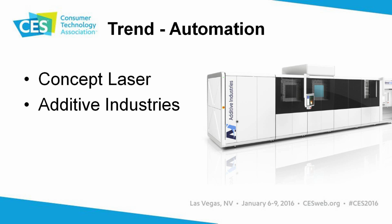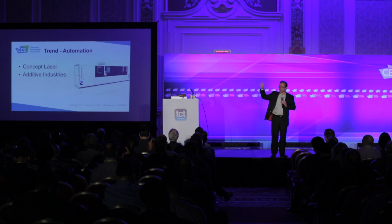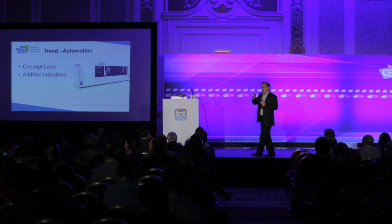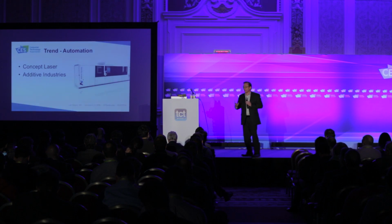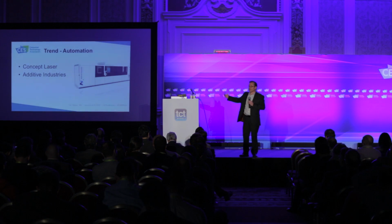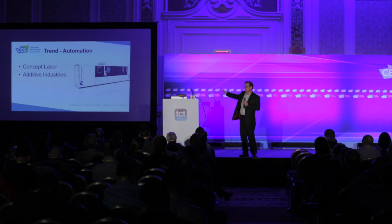Additive Industries sees the future a little bit differently. It's automation, but they want to take the modules and stack them one after one after one. So up to 4 chambers on this, up to 4 lasers, up to 4 materials can be produced. But behind that, it's automated handling of the build plate. It's automated depowdering. It's even got the furnace built into this modular approach.